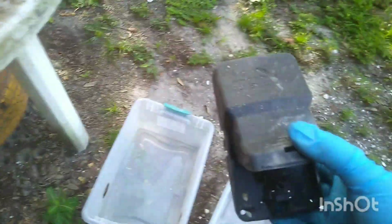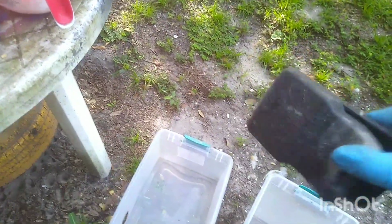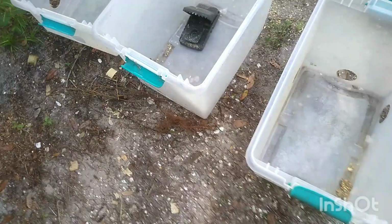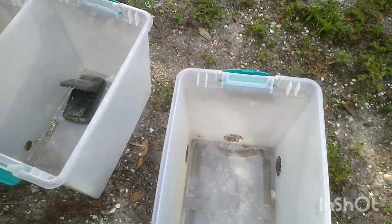Okay, rats. Oh, rats. So anyway, what I do is I take this and then it's ready to go. Okay. So place it in your container very carefully. These containers have holes. That's why I have lids on them. My husband drilled holes in them. See, three holes big enough for a rat to get in. Rats can squeeze into some tight places. Okay. So let's set this one.